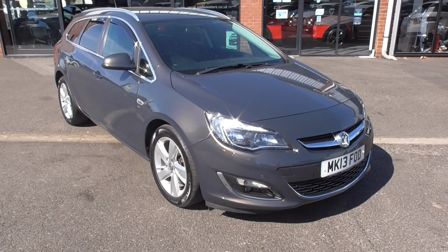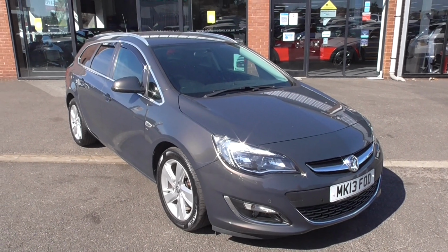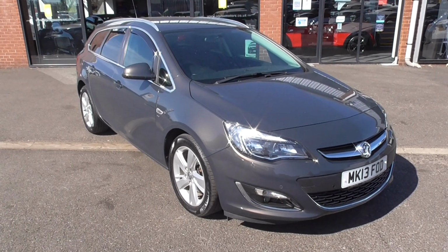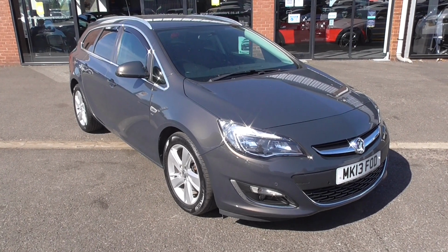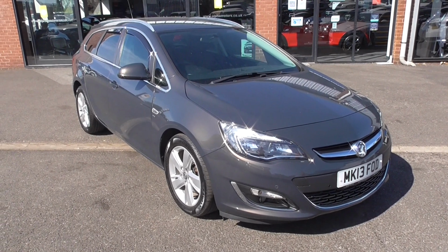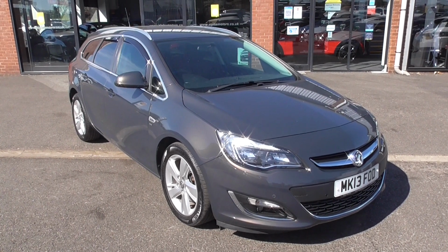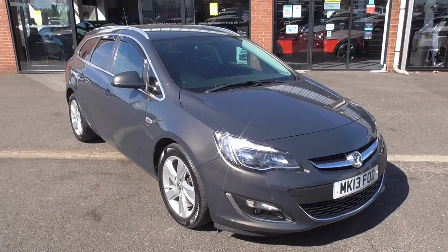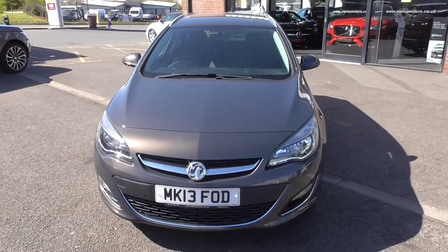My name's Graham and today I'm going to show you around this lovely 2013 Vauxhall Astra SRI CDTi estate car. Now this car came in part exchange off a local owner who works at the local Nissan garage, and he's had this for quite a number of years now and has maintained it since he purchased it from the dealership. He's maintained it himself, so I'll show you through the service documentation. But I must admit, I've drove the car for a couple of days and the car drives absolutely superb.